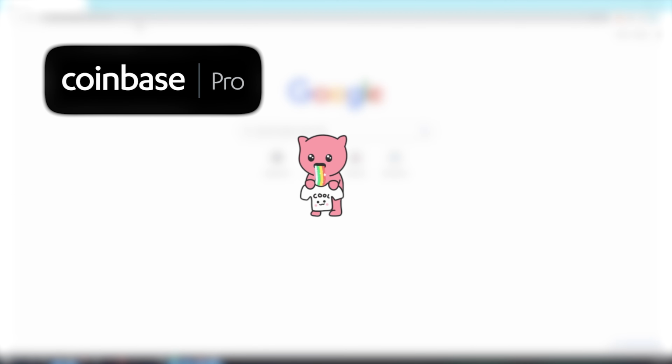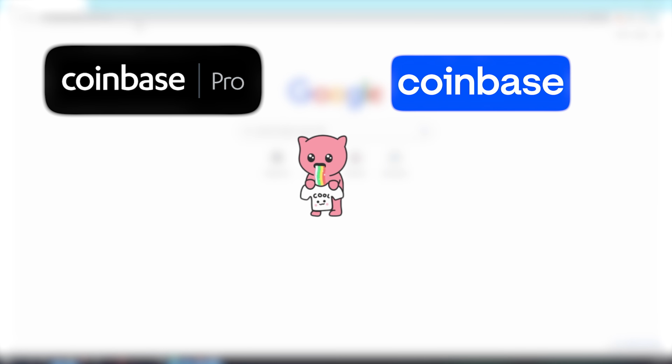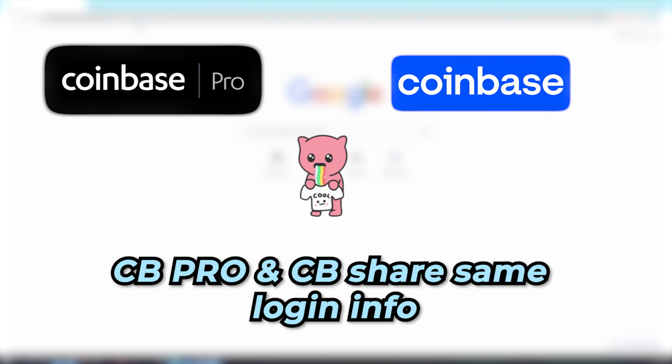Personally, I use Coinbase Pro, which is a free sign up. I would say the regular Coinbase is a little more user friendly, but Coinbase Pro has lower transaction fees, which can add up, and is why I prefer to use the Pro version instead. If you already have a Coinbase account, it will work with Coinbase Pro. So it's a shared login, and you will be able to follow these exact steps I'm about to go through.